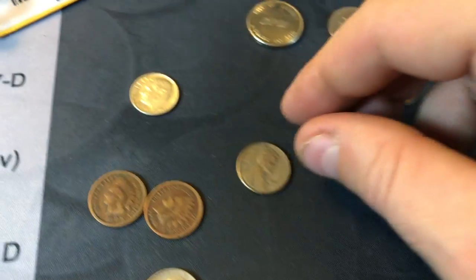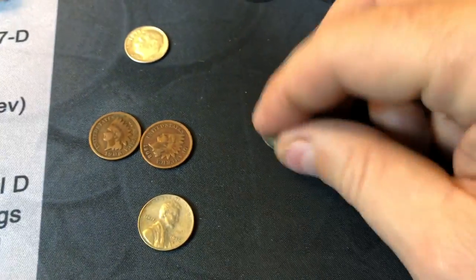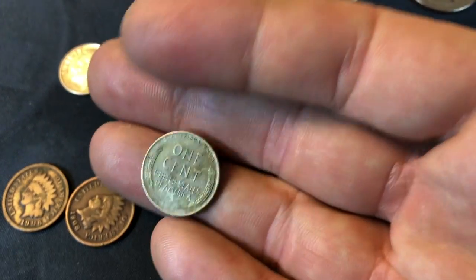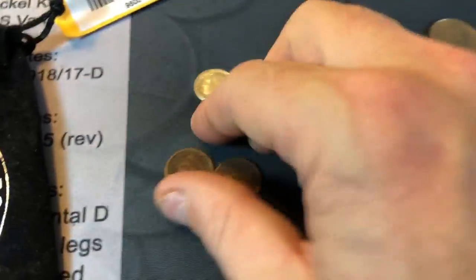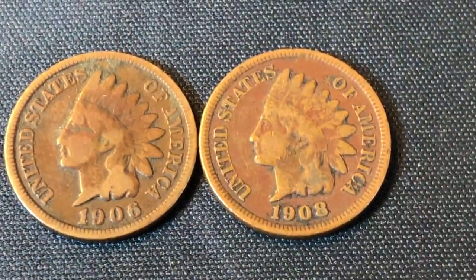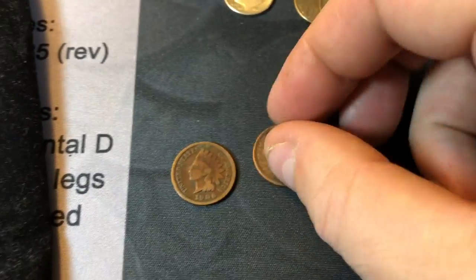Thank you very much. Couple of toned pennies and a 44. Definitely copper. I already weighed them up just so you know. 3.1 grams apiece. I'm sure you did as well. Plus they have the copper sound. And then a couple of beautiful Indian head pennies, a 1906 and a 1908, with pretty good detail, to be honest with you. I was surprised. These guys look pretty clean.